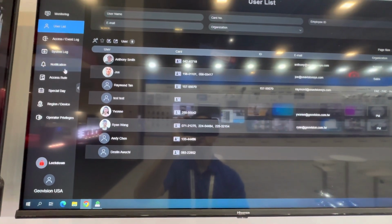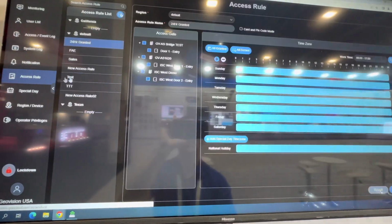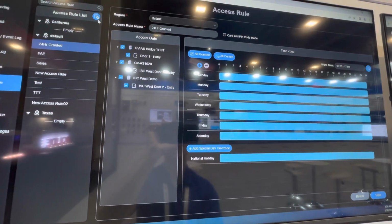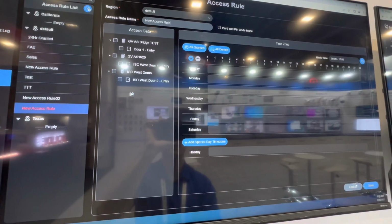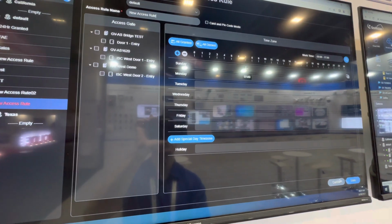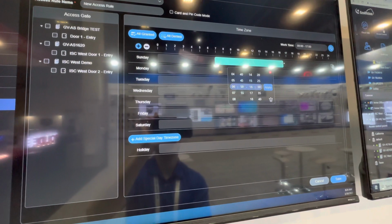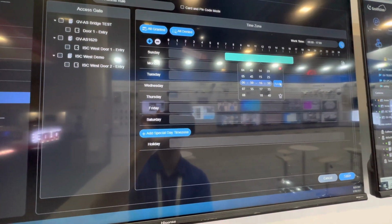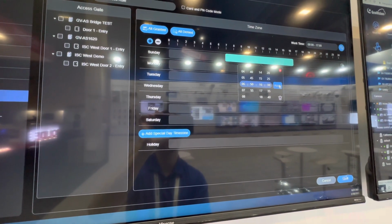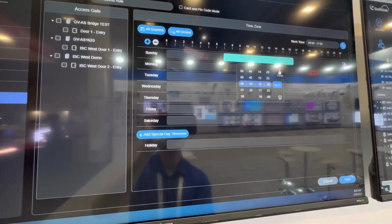And then the access rules themselves, that's pretty easy to do as well. If you come over here to access rule, you have the ability to come in and create a new rule at the top. You can give it a name, whatever you would like. And then as far as doing your times, you just simply drag your time there as to what you want it to be. So maybe you want somebody to have Sunday access 8 to 5 or Monday through Friday 8 to 5 or whatever. You just do that and then you can save and close it.